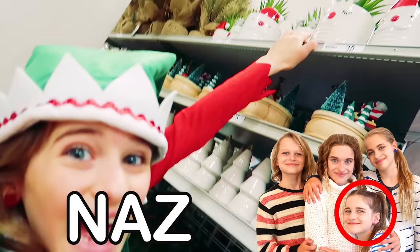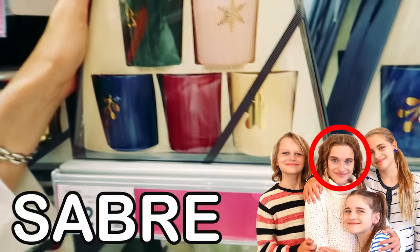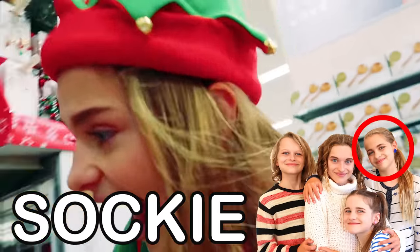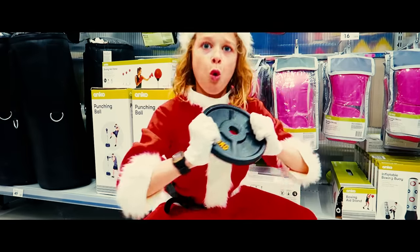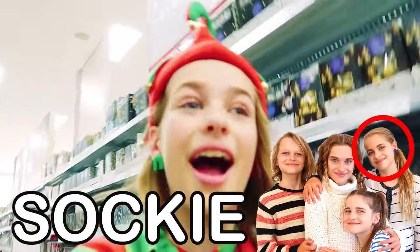Maybe I should get that. This would go amazing. I can get Christmas scented candles. Perfect. Yes, I found a Christmas stocking, Legends. Now I'll get chocolate. Santa is actually really good at exercise. I'm gonna get a mini Christmas tree. Mini Christmas tree, where are you?